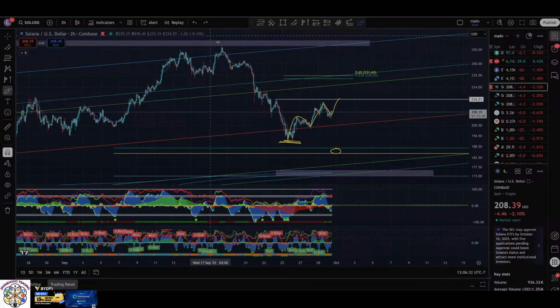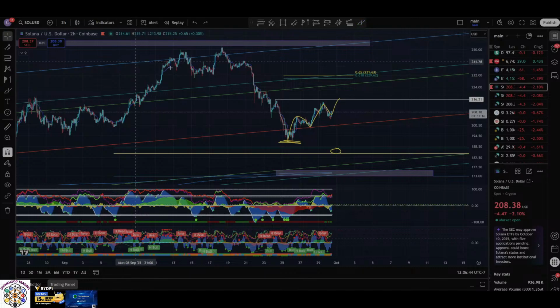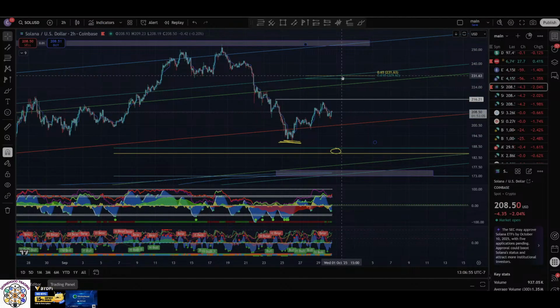Or if we can break above this 216 level and maintain, then I do think that we're going to at least come up to the golden pocket, but probably even higher than that. We might come up and make new highs overall. But this golden pocket is still an area of interest because you can see it's inside the pitchfork band. And depending on how quick we push up there, that 231, 232 level is going to be really important.